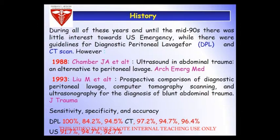So in 1988, there is this paper about ultrasound in abdominal trauma as an alternative to peritoneal lavage. In 1993, there is this important paper about the prospective comparison of diagnostic peritoneal lavage with CT scan and ultrasound. And this is the sensitivity, the specificity, and the accuracy of the three methods.